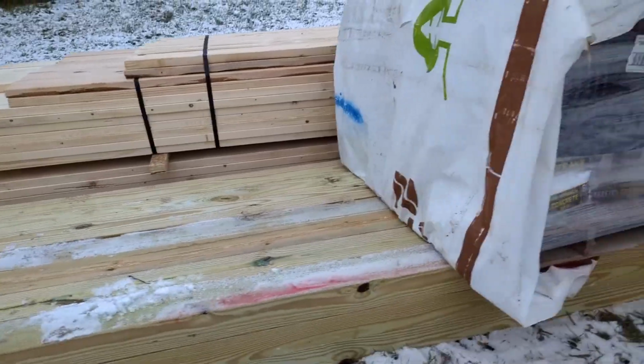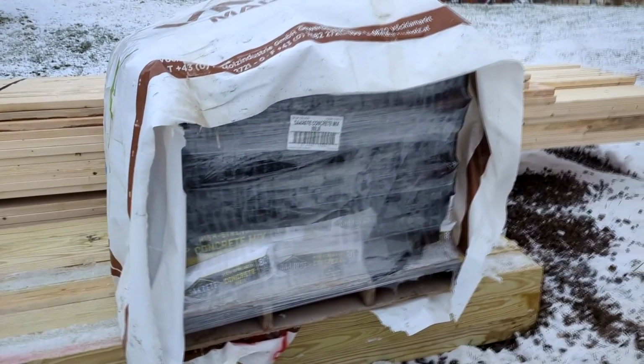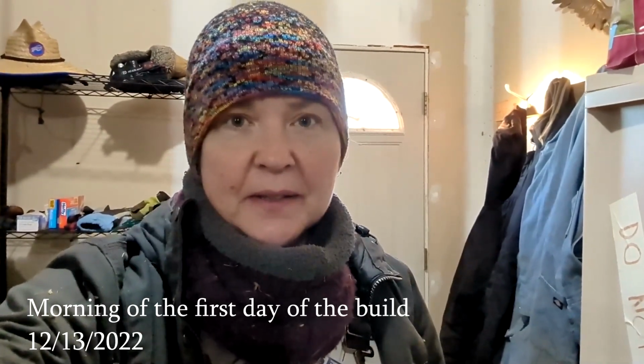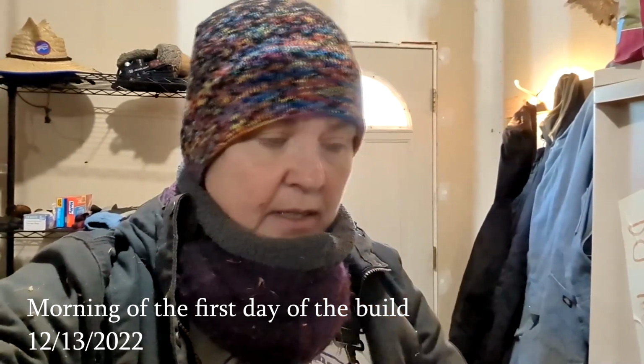Posts, concrete. So the building crew is here, and I wanted to get some footage. They are an Amish crew. We've got a large Amish community near us. So this is the first day. I'm going to run out and see if I can get footage every 3 or 4 hours just to monitor the progress. So let's go.